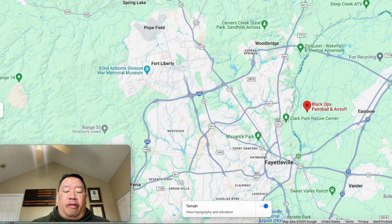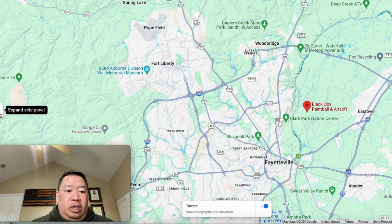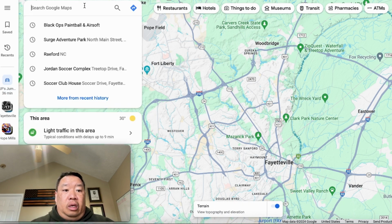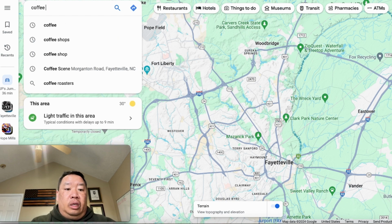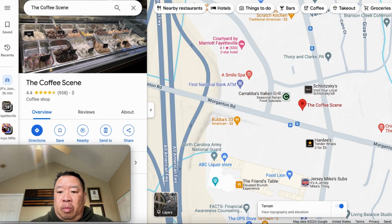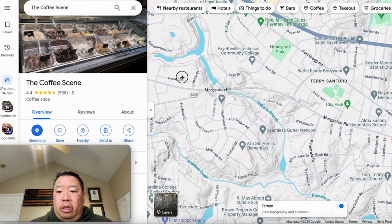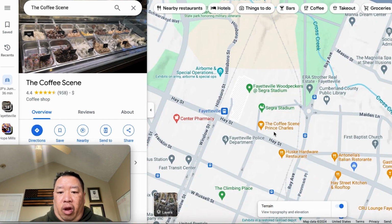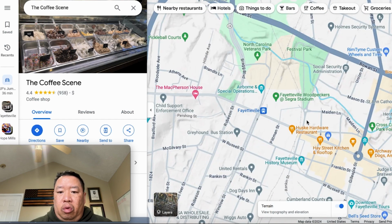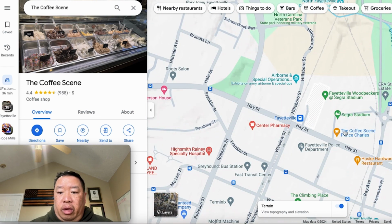Next I'm going to talk about my favorite coffee shops, restaurants, and the mom and pop places. As I mentioned earlier, the coffee scene. We've got 2 Coffee Scenes in Fayetteville. You've got the one on Morganton Road, right next to Restaurant Row, as I mentioned earlier. And then if you head downtown, right next to the ballpark, there's a Coffee Scene there also. So you've got 2 Coffee Scenes real close together, but one downtown and one not.